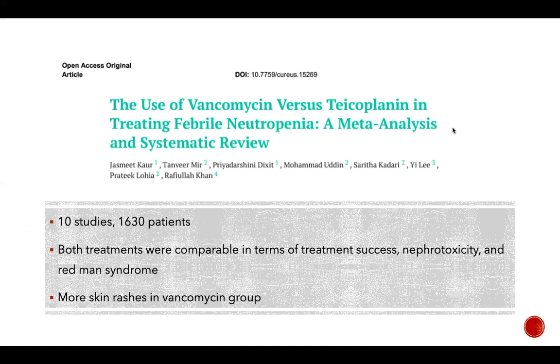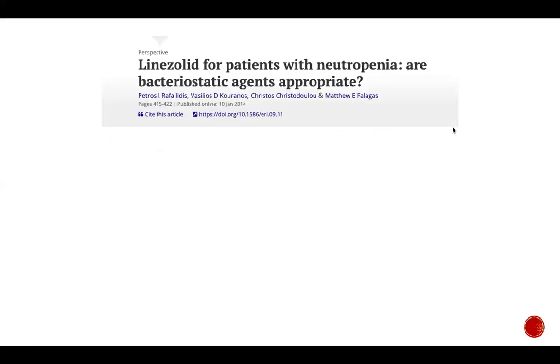But when you compare vancomycin with teicoplanin for febrile neutropenia and look at whether vancomycin is more toxic, the present data doesn't suggest that. This is a meta-analysis involving 10 studies and 1600 patients. They looked at the outcome of vancomycin and teicoplanin along with toxicity. They found that both treatments are comparable in terms of treatment success, nephrotoxicity, and red man syndrome. Only the vancomycin group has a higher skin rash.